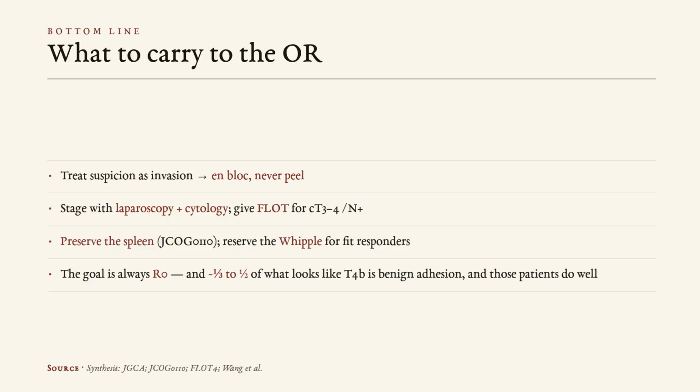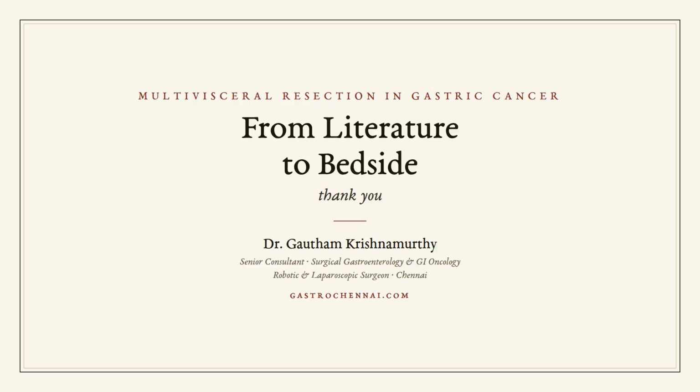The bottom line then, treat the suspicion as invasion and resect en-bloc, never peel. Stage with laparoscopy and cytology. Give FLOT for locally advanced disease. Preserve the spleen unless the greater curvature is invaded. Reserve the Whipple for fit responders and those in whom R0 is achievable. The goal always is R0, and remember that a third to a half of what looks like T4b is benign adhesion, and those patients do well. That is multivisceral resection in gastric cancer from literature to bedside.